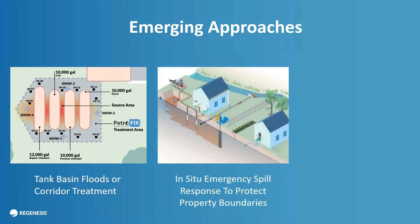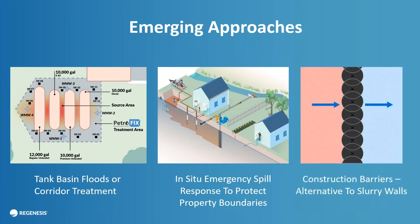We've also seen an increased use of PetroFix for heating oil type spills at residences where either you're trying to polish post-excavation or you put in a barrier along the property line to prevent that heating oil spill from going to where it needs to go, creating that headwick if it goes onto another property. And expanding on that, construction barriers, we've seen PetroFix replace slurry walls.